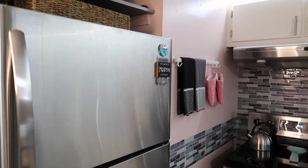It's small enough to hold in your hand. But anyway, enough about my camera. Let's just get on with the kitchen makeover. Without further ado, I am going to start, I think, over there. We are going to start on this side.